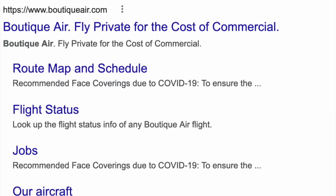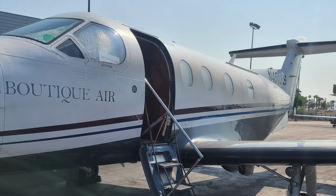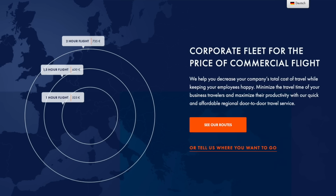This is kind of the same principle as how, for example, boutique airlines in America work. They also fly PC-12s that you share with other people. And actually, it apparently kind of works. So let's bring it to Europe, I guess, with this LYGG airline.